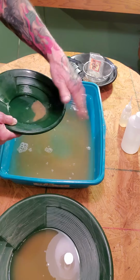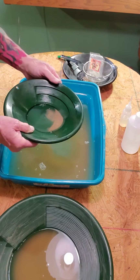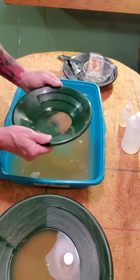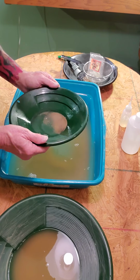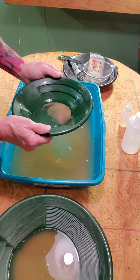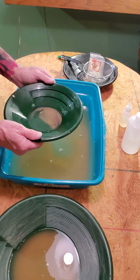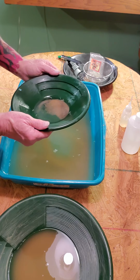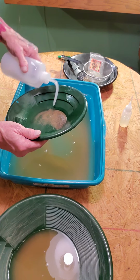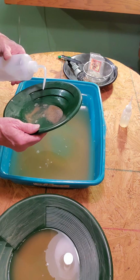So, all right, let's see. Let's tap this down here. You still with me? All right, there you are. Let's see if we can wash a little bit, nice and gentle. Wash all that sand out of there. Ah, I see a flake. Oh, there's a couple showing up in the corner. All right, let's get a rinse down here. We draw a line. Move all that down.